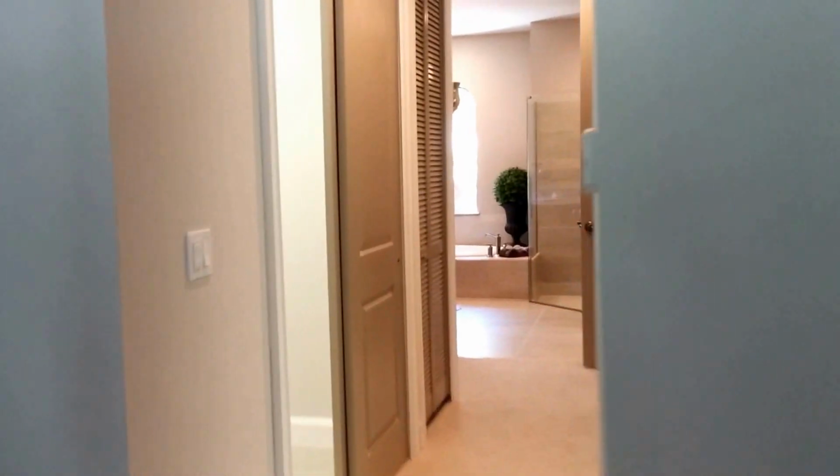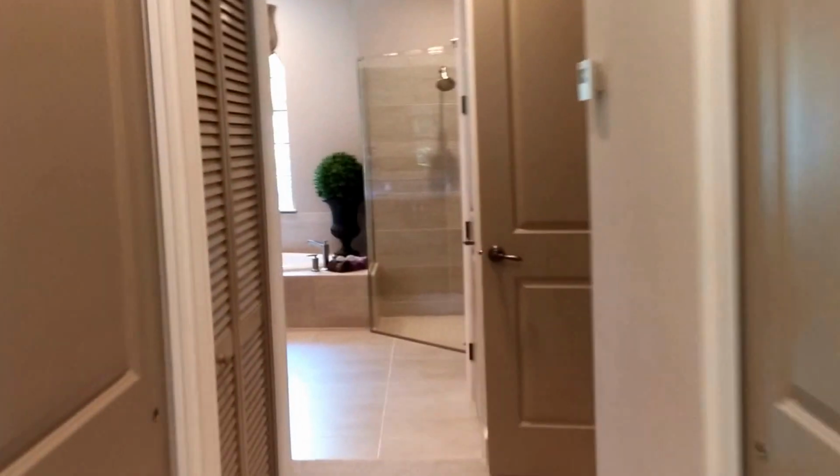Sorry, I don't want to give you whiplash here, but moving through rather quickly. This is during the parade of homes, so there's lots of folks here.